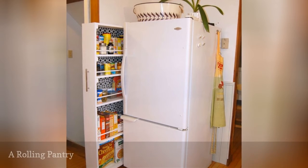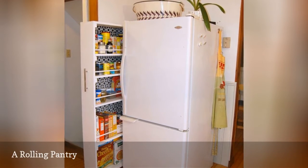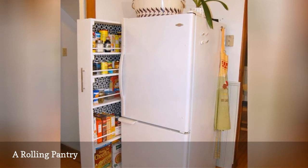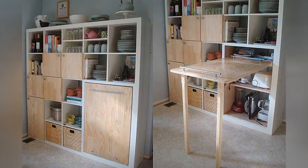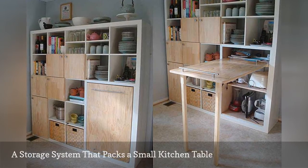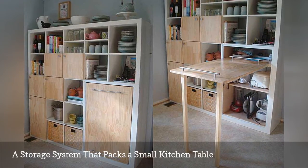Aaron and Dan from the site Halifax Bloggers created a rolling pantry that could fit in the sliver of space between their kitchen wall and fridge. This hack turns an IKEA Expedit shelving unit into a kitchen storage system that packs a pull-out table.